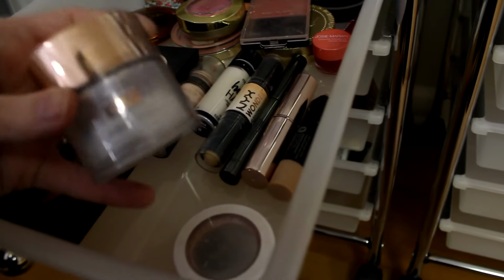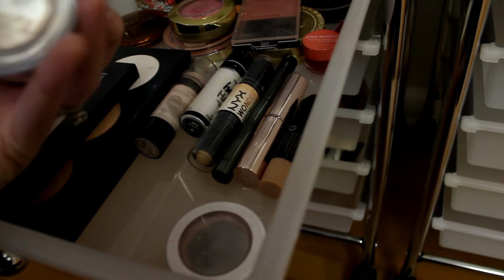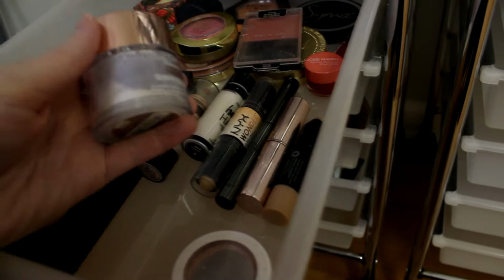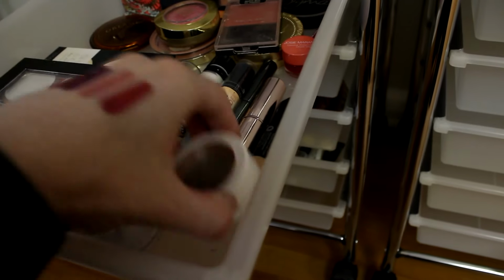Today I'm actually wearing this one. This is from L'Oreal, the Lumi Shimmerista, and this one is in 505 Moonlight, and it's like a really pretty, I don't know, extraterrestrial tan. I mean highlight, and I like it.